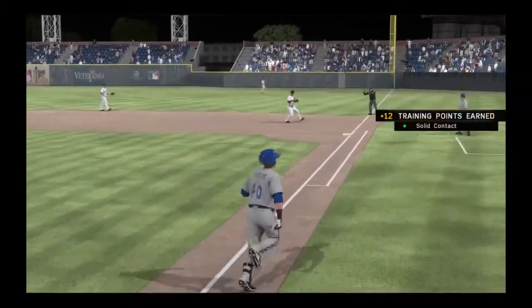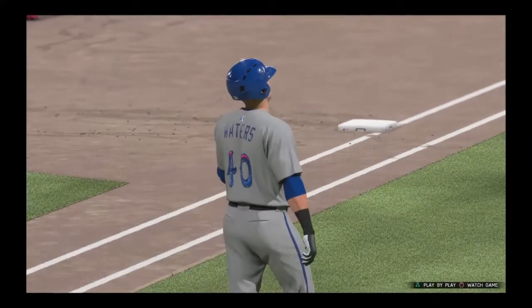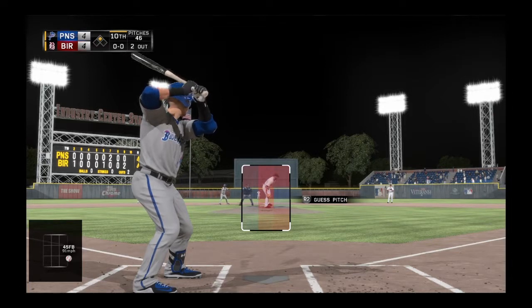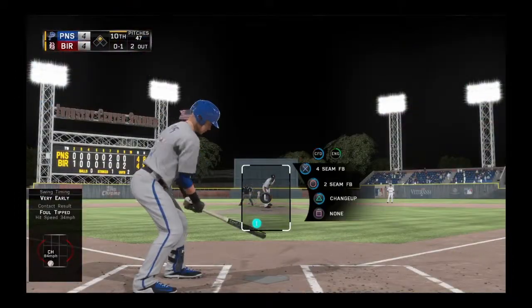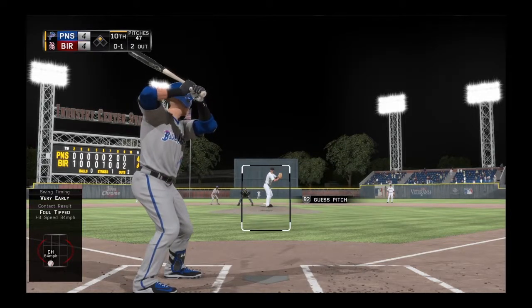Line to the right side, but this is gloved over there at first as he was in the right spot at the right time. Casey Waters will stand in now in what could be one of the bigger at-bats of the ball game. And what he has to do right here is put his 0 for 4 out of his mind. He hasn't had the greatest of performances to this point in the game, but he could make up for it with a big hit right here.